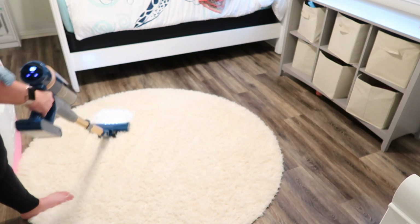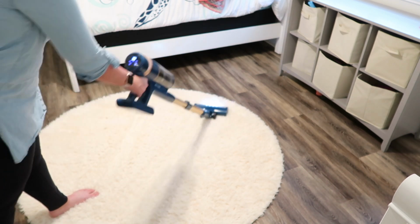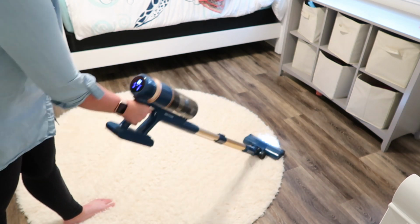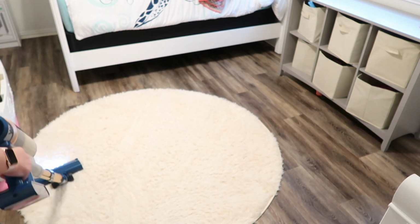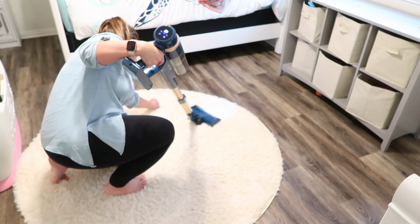The other cordless vac I have, my hand cramps up so bad that I have to shake it out and take breaks from just holding that trigger down, which I don't know if you guys are the same as me. I wouldn't have expected that before, but anytime I try to do more than just one small area, my hand cramps up.